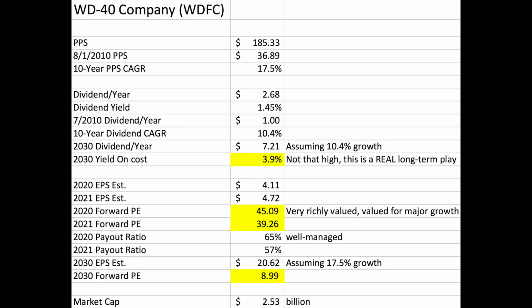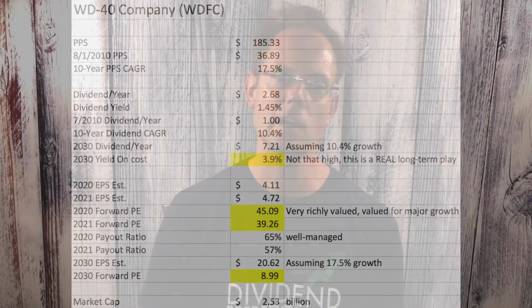My benchmark for the stocks that I own, I like to have stocks in general that raise the dividend like clockwork about 7% per year. This company is exceeding it by several percentage points, and it is raising the dividend on average by 10.4% per year, which is fabulous. Now, will that continue in perpetuity?